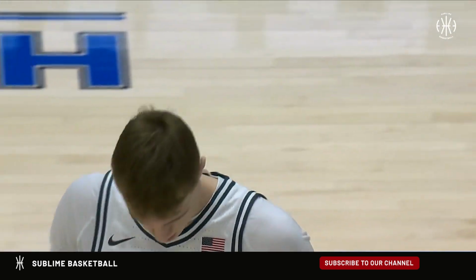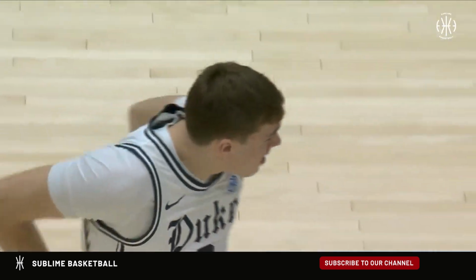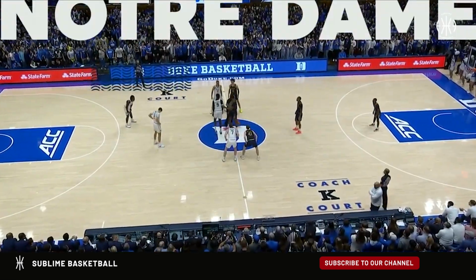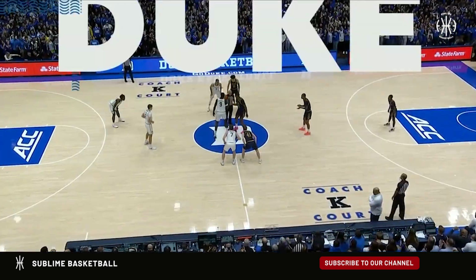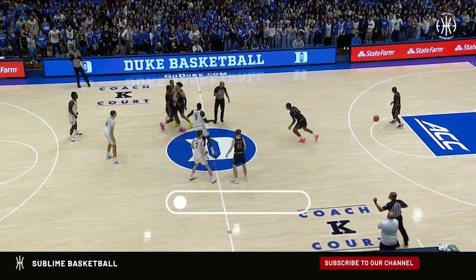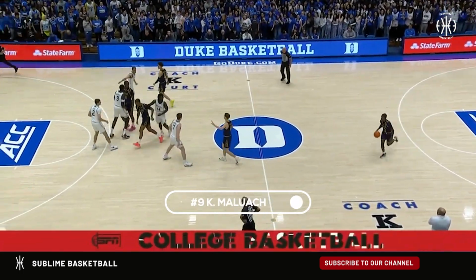Just couldn't seal the deal. They are close. They are improving. Can they get over the hump here? It won't be easy, obviously, playing against this team in front of this crowd in this building. Notre Dame and Duke underway, and the Irish get the first possession of the afternoon.